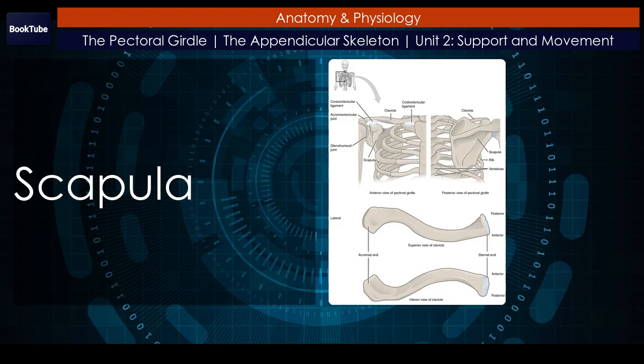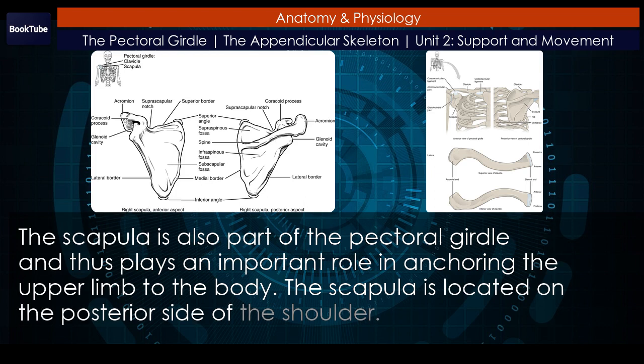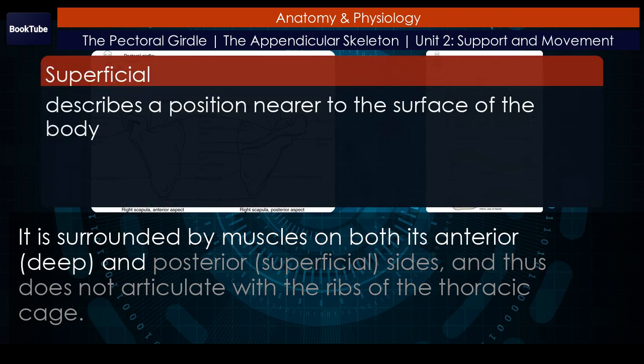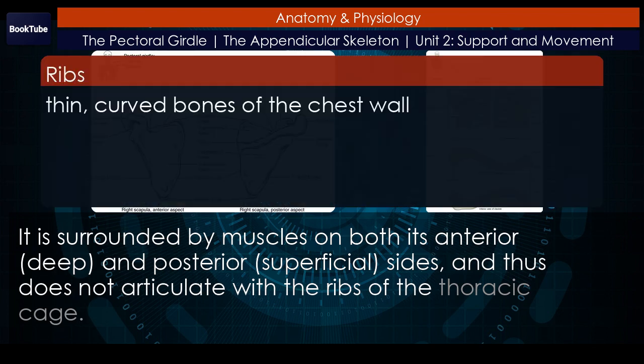fractured. Scapula. The scapula is also part of the pectoral girdle and thus plays an important role in anchoring the upper limb to the body. The scapula is located on the posterior side of the shoulder. It is surrounded by muscles on both its anterior, deep, and posterior, superficial, sides, and thus does not articulate with the ribs of the thoracic cage.